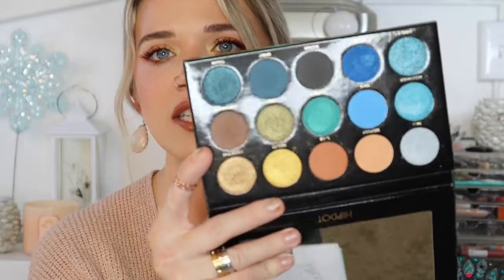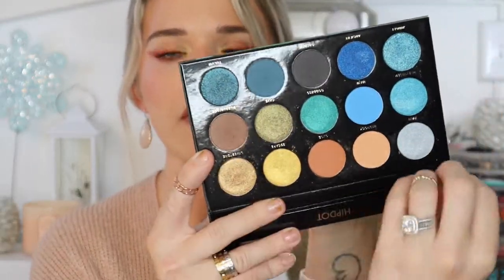The only reason I put this down below is because it's not the most wearable. You only can get a few specific eye looks from it. I really love the formula, but it's not a super versatile palette. If you want blues or greens, you can go for this, but you can't get a huge variety of different looks just because there are just the blues, greens, a few neutrals, and that's all that is available in this palette.